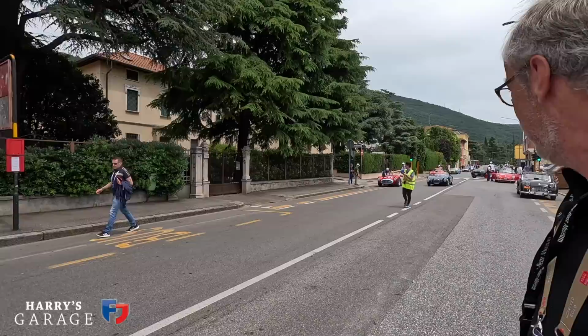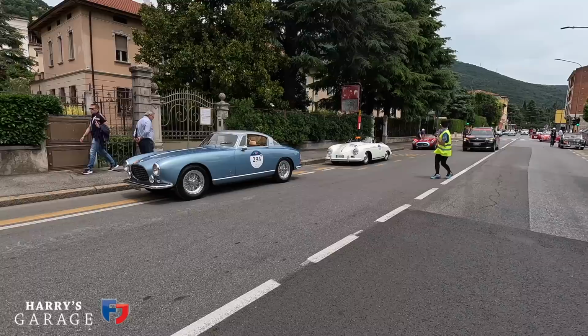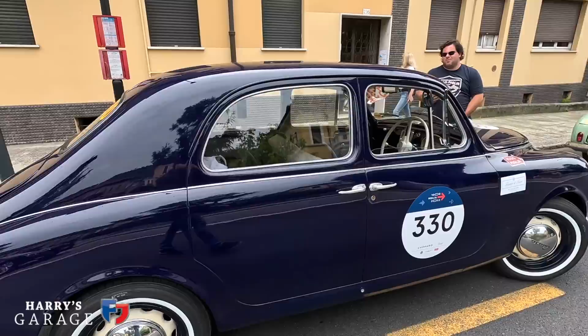Good. I'm just going to walk down towards the start line, just so I can see some of the cars here that are competing. So you're basically looking for numbers until you get to the back of the queue. So 294, he's ahead. What a pretty Ferrari that is. What's that? Wonderful. Where are those tyres?